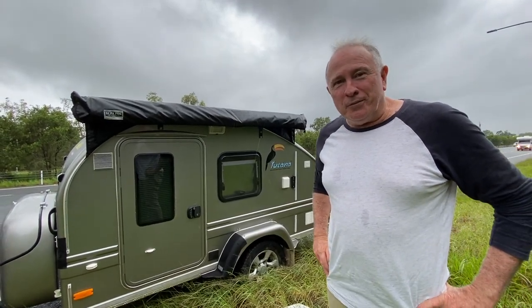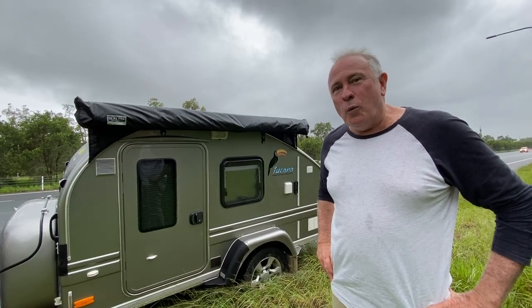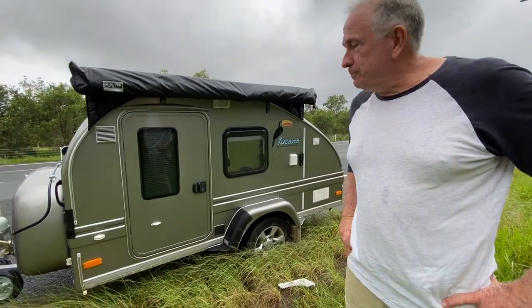Hey, what to do when you got a flat tire? I've been asked about it, and lo and behold, I've got one. Come with me, and we'll find out how to get this repaired.